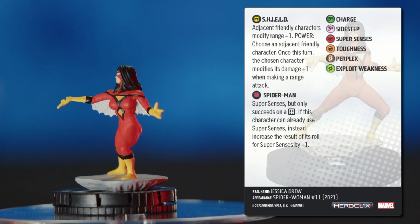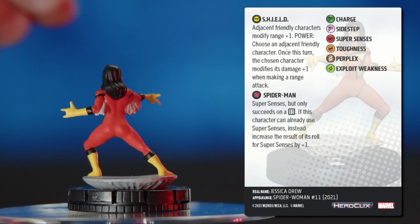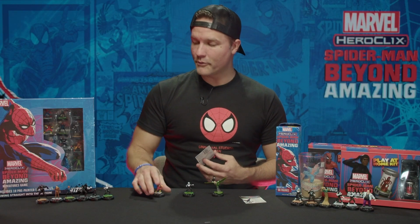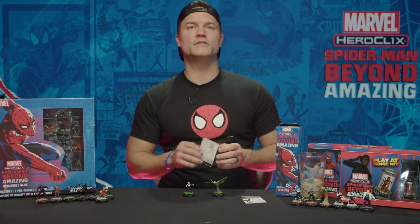Interesting that she does not have the Hydra team ability, because her history is such that she was a member of Hydra for quite some time. I think maybe giving a figure 3 different team abilities is a step too far. I don't know, but I would have loved to have seen it on there.